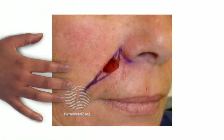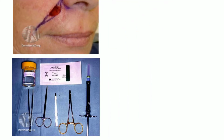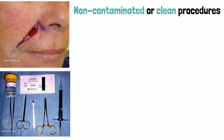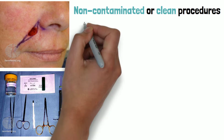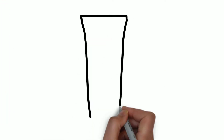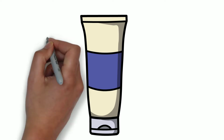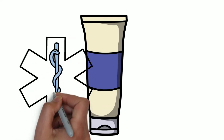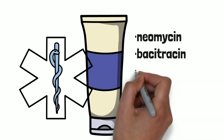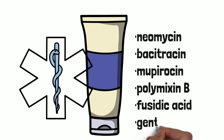Most in-office surgical procedures, such as skin biopsies and skin cancer excisions, are classified as non-contaminated or clean procedures due to its sterile technique and the lack of body cavity involvement. These wounds have a low risk for infection of under 5%. Topical antibiotics are frequently used following office procedures with the goal of promoting healing or preventing infection. In North America, common topical antibiotics include neomycin, bacitracin, mupirocin, polymyxin B, fusidic acid, and gentamicin.